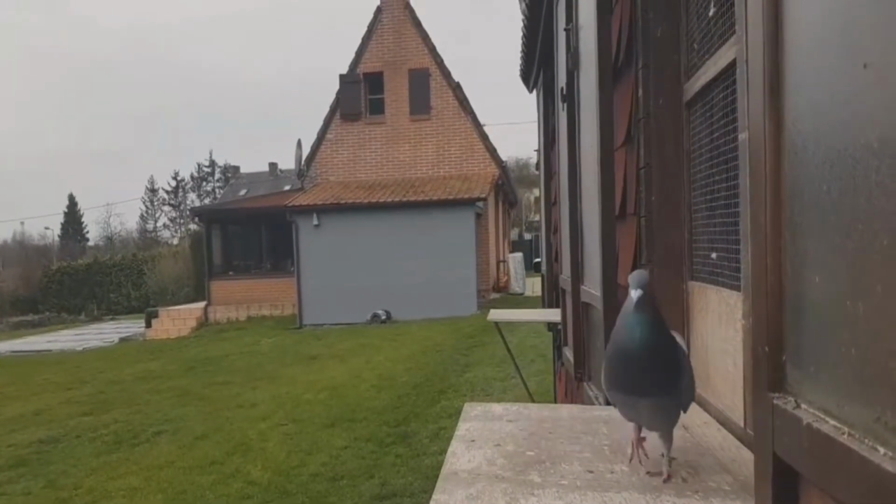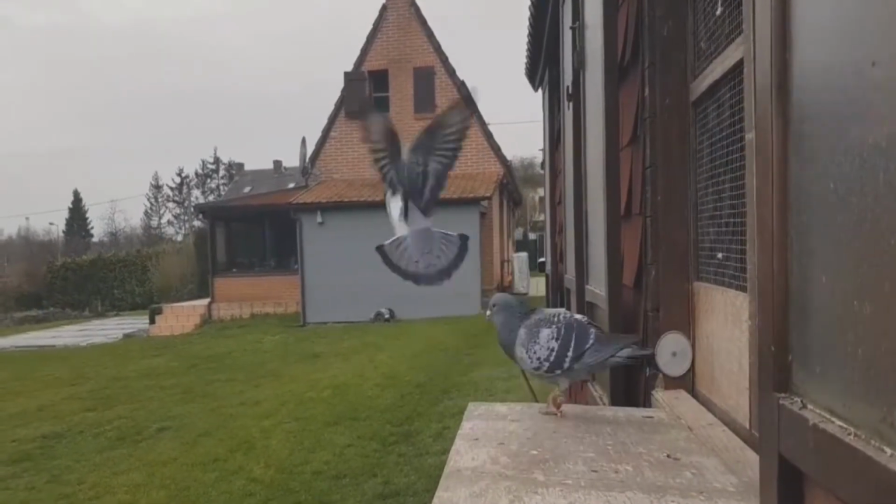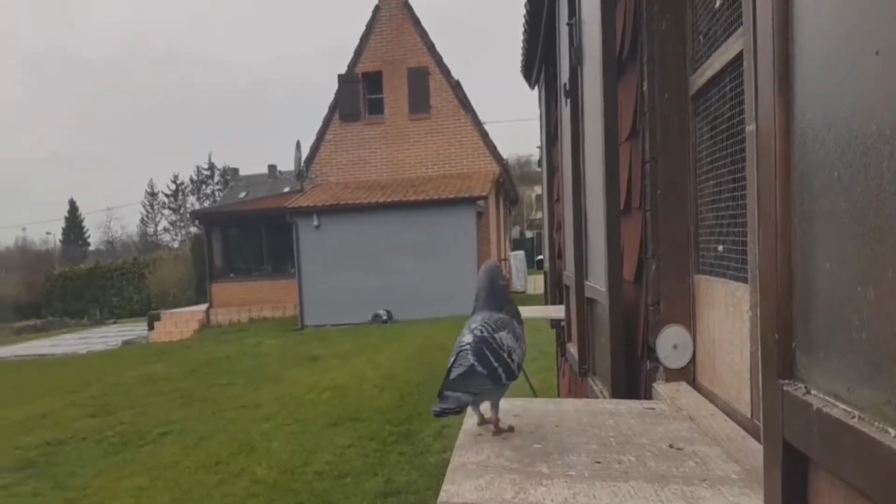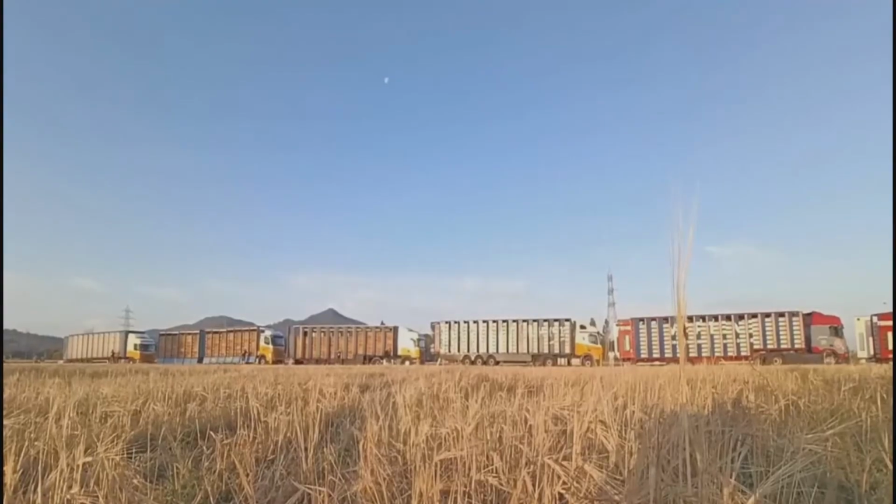From their protein-rich blood and mitochondria-dense muscles to their precise vision and breathing efficiency, every aspect of the racing pigeon's physiology is optimized for its role as a feathered, winged, long-distance runner.